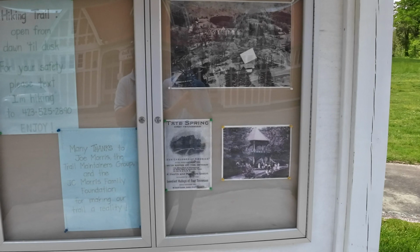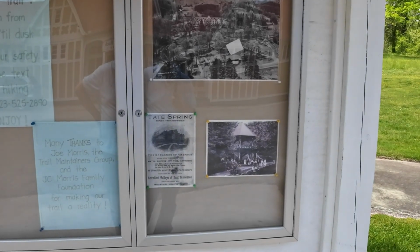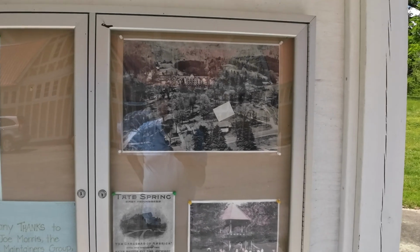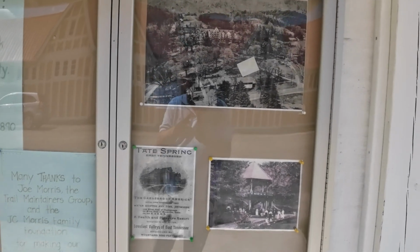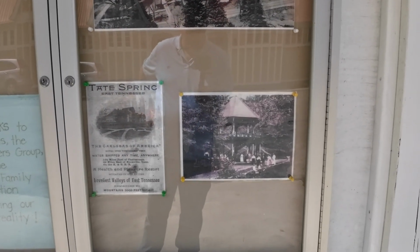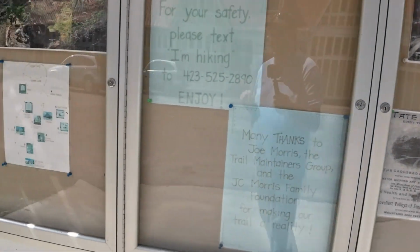Okay, we've gone back up the road about a mile toward Bean Station, and we have arrived at the site of the Tate Springs Resort. We have another little kiosk out front here with a few pictures. There's a picture of the resort on the mountainside. Here's a flyer for it. And here is what's called the Spring House, and that is still standing. We're going to go over and take a look at that in a minute.